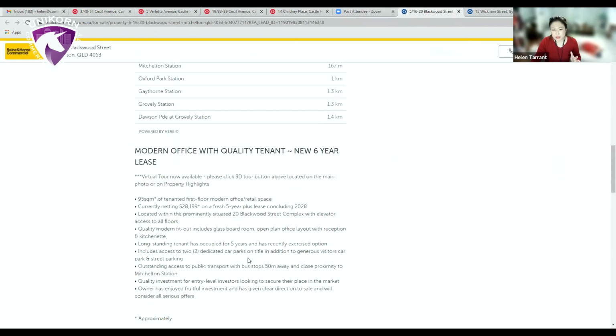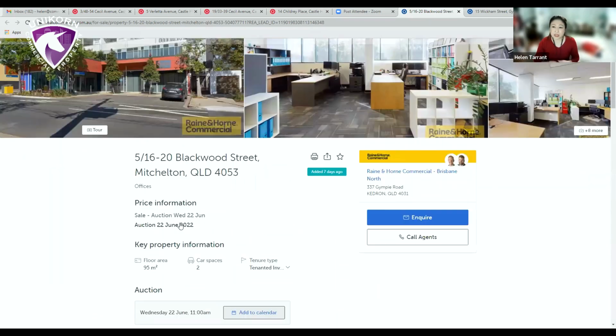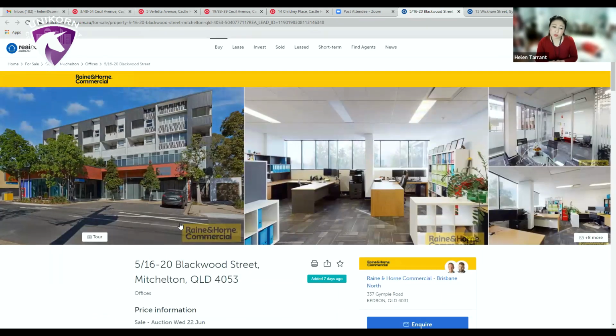A property like this is probably going to be a little bit cheaper than 800,000, but typically the rent is going to be higher than that. You're going to get about 6% yield, which is what we're looking at for a Queensland office property or a Melbourne office property, close to that 6% yield, which is what we did the numbers on here.